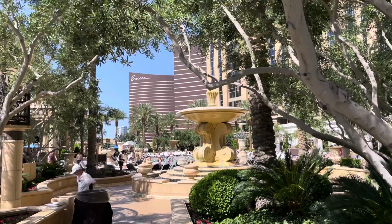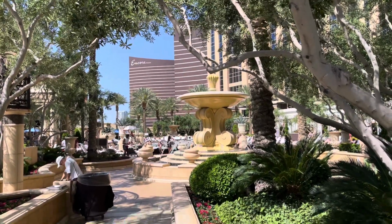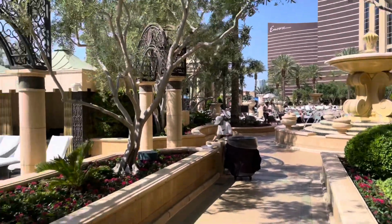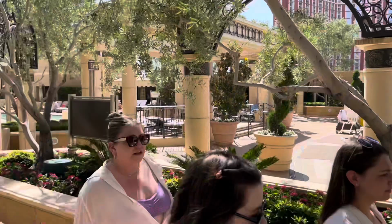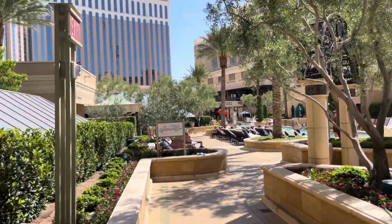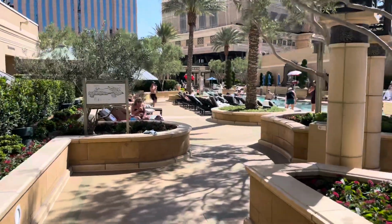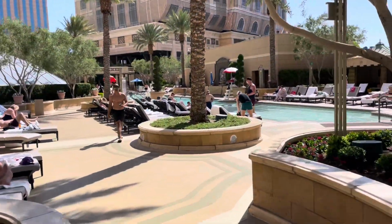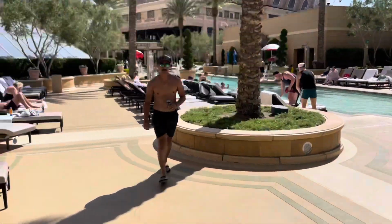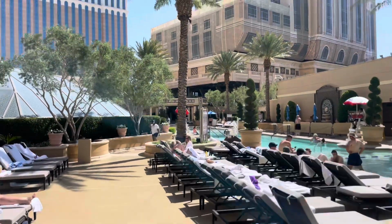Here we are in what's called the pool deck between the Palazzo and the Venetian. It's just absolutely stellar. That over there is basically the Palazzo side. And then you have this walkway and you see even more pools in the middle, and that's okay. And then you go this way and you see even more as you head towards the Venetian, and off in the distance you can hear the thumpa thumpa thumpa. That is Tao. So maybe we'll go there in a moment once we get past all these gorgeous pools as we head to the Venetian portion of the complex.